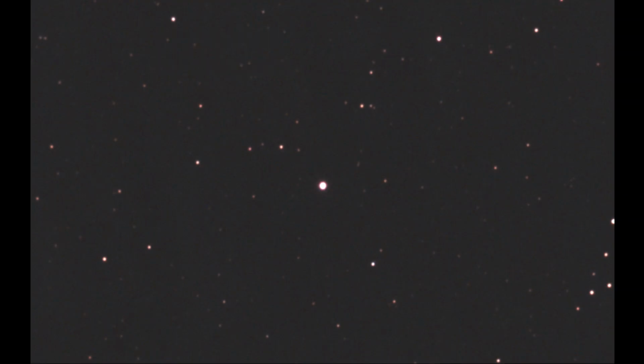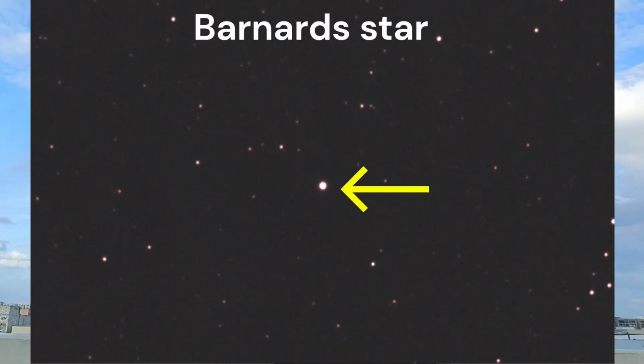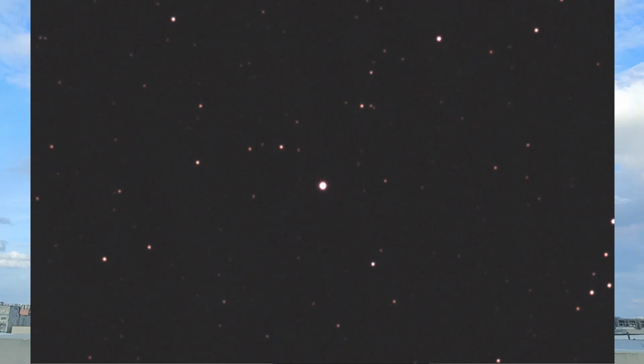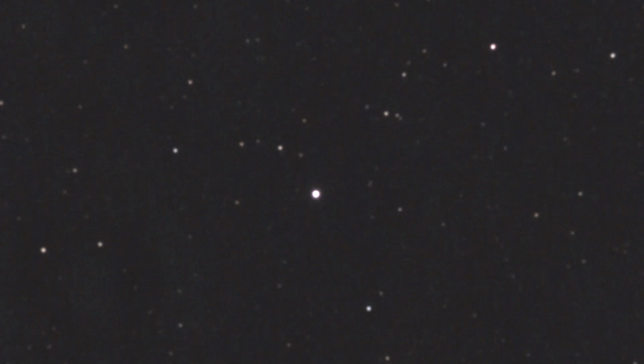So finally, it's time to look at the image. So here is my first shot. Can you spot where Barnard's Star is? That's right, it is the star at the very center of the frame. This shot you see right here was taken this year in the month of June, so that's approximately 2 years later. So the star is right here.